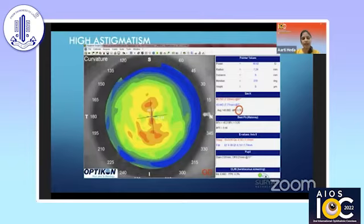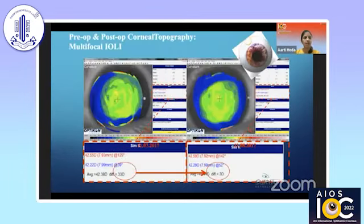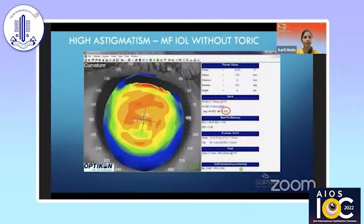This is another case wherein the pre-existing astigmatism was 3.3 diopters and the postoperative astigmatism was just 0.5 diopters. Another case of multifocal IOL, wherein the preoperative astigmatism of 0.33 diopter was reduced to just 0.3 diopter. The next case is of a patient who was a doctor himself with preoperative astigmatism of 2 diopters and the steep meridian was at 170 degrees in the left eye.